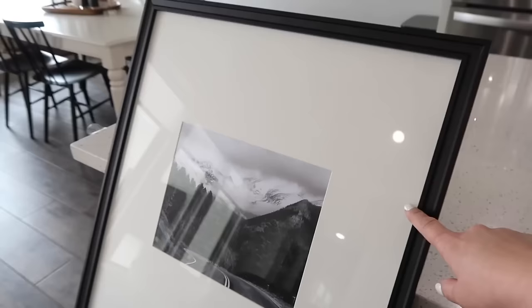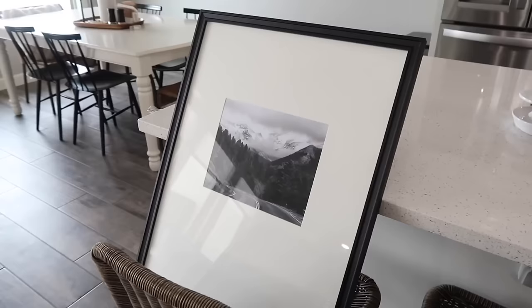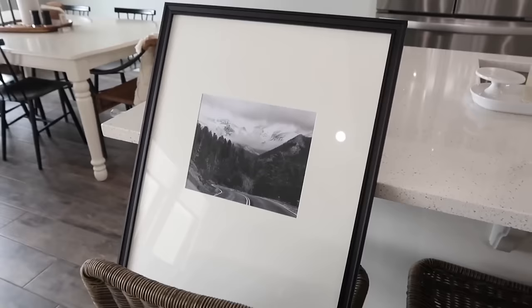I will link these frames for you. I have a few different sizes of them throughout my house, and they're from Target. They're a tad bit pricier. If you have an IKEA near you, they're way, way, way cheaper there. I grabbed some for our Airbnb that we had originally, and they had really good prices. It's just once we got home, I started putting them in my house, and we don't have one close. But if you have an IKEA, definitely go there first. If not, Target will help you out.